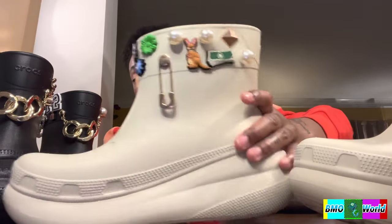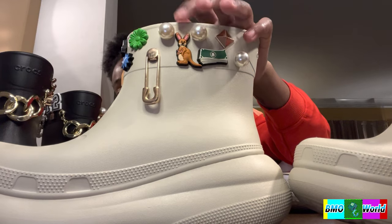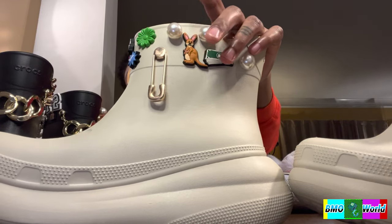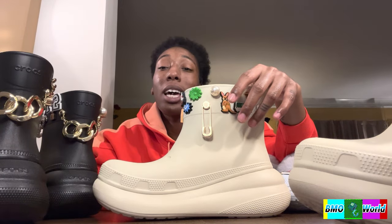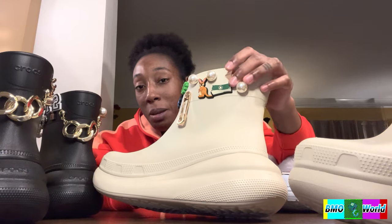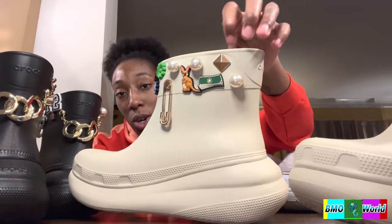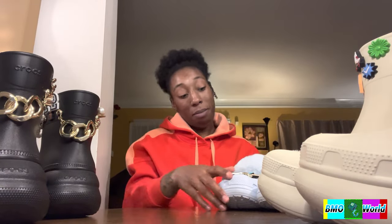The kangaroo. I have the kangaroo on another clog, I believe. But yeah, this on some mom type of vibes, the kangaroo, because I like how they put the baby in that little pouch like that there. And then money, more pearls, and this little gold stud. Excellent. I mean, for me, it's excellent. I don't know. Maybe that's just how I feel about them, but I don't know.